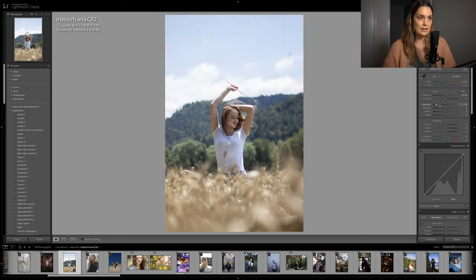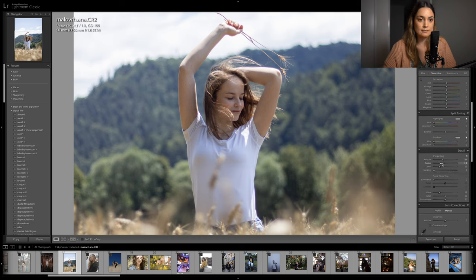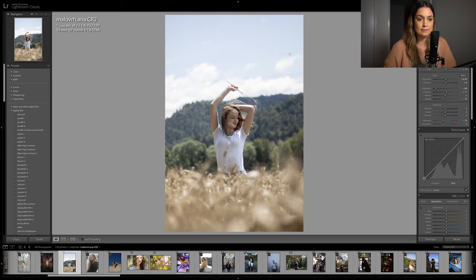We'll see. Okay, I'm gonna bring the highlights down. It is a very pretty photo. I think again, I'm gonna sharpen this one. Okay, I'm going to start by bringing up the temperature, and then also bringing down the vibrance. And I think I want to keep this one to be quite contrasty, so I'm not going to go too crazy on the tone curve.